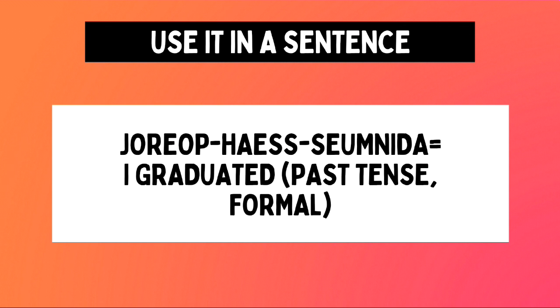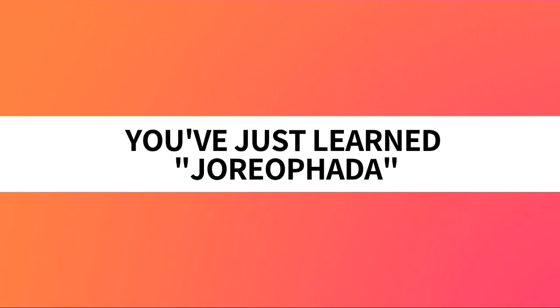Just to summarize, 졸업했습니다 means I graduated, and this is in past tense form. At the same time, this is in formal form, meaning you can use this to talk to people that are older than you or in a formal setting, especially corporate ones. And don't forget, this originated from our word for today, which is 졸업하다, which we just studied.